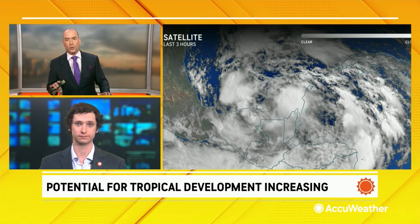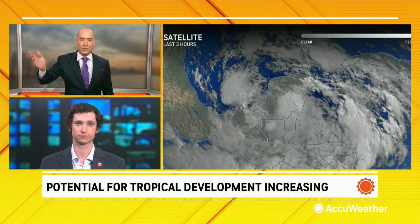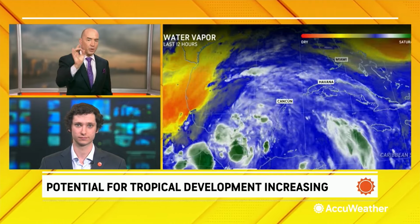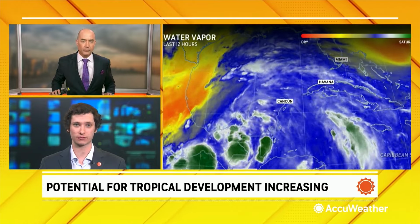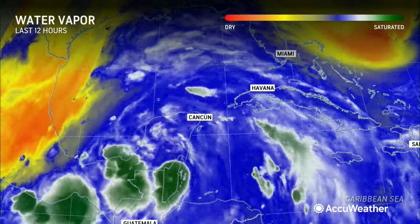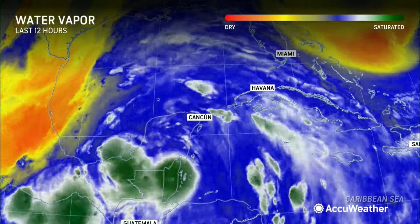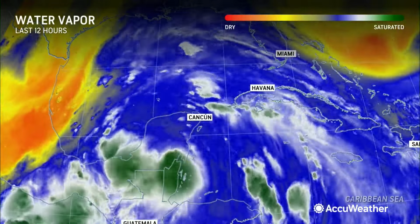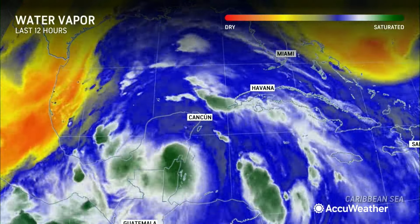Well, let's take a look at the water vapor loop because, listen, water temperature is plenty warm enough. We can make that statement for the rest of the hurricane season. But what we also look at is moisture and wind shear, sufficient moisture and light winds aloft. Everywhere where you see green on this graphic here is where we have plenty of moisture to sustain tropical development. You can see that yellow and orange color backing away from the Bay of Campeche right now and ahead of the storm. So I think the environment ahead of this thing is very favorable, and the wind shear is also decreasing across this basin as well. And so I think that we can have development here in the near future.